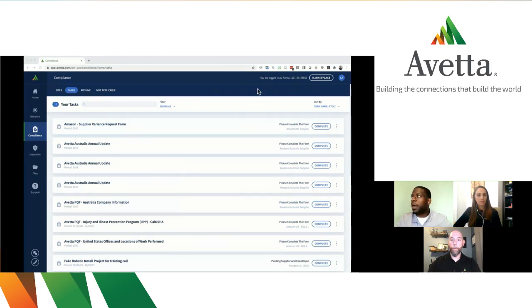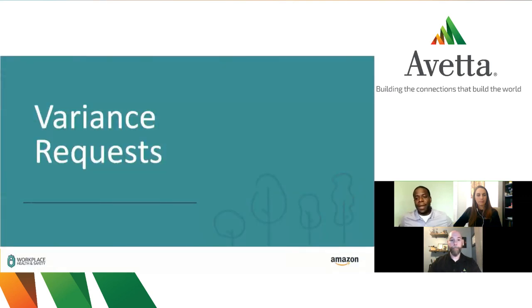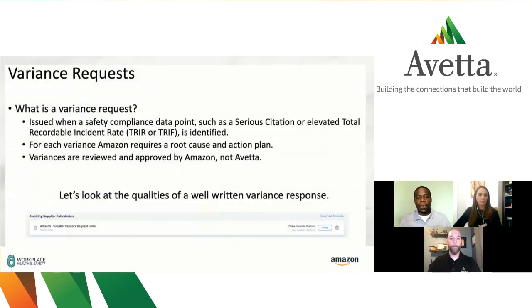So Chris mentioned different tasks that you will be assigned, and I'm going to share my screen. Yeah, next slide. Chris talked about the different tasks that you get assigned once you register and you enroll into a beta. You're dropping in your liability information, your policies, procedures, and all those things are rated and measured against not only regulatory requirements, but Amazon's minimum safety requirements.